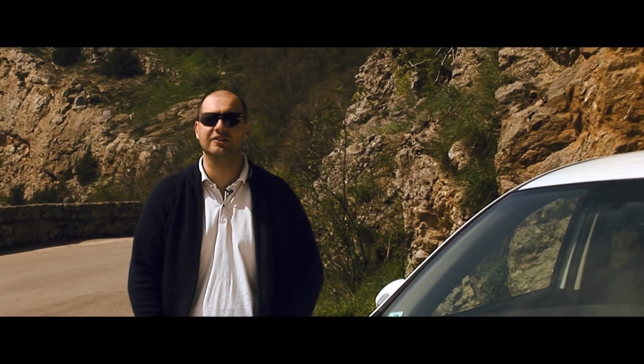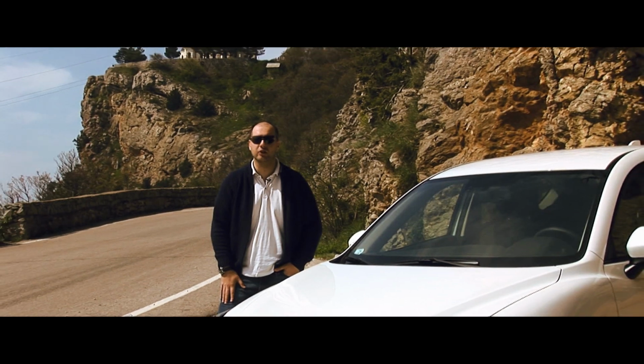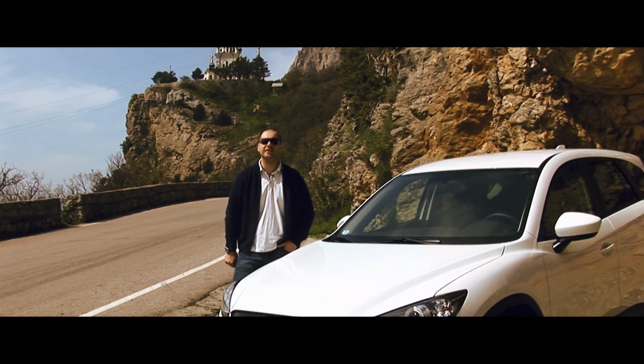We are back! It might be a great slogan for Mazda in Ukraine, as its new models are really able to get clients back to the showrooms. Today we're going to try the new Mazda CX-5 with a 2.5 liter gasoline engine.